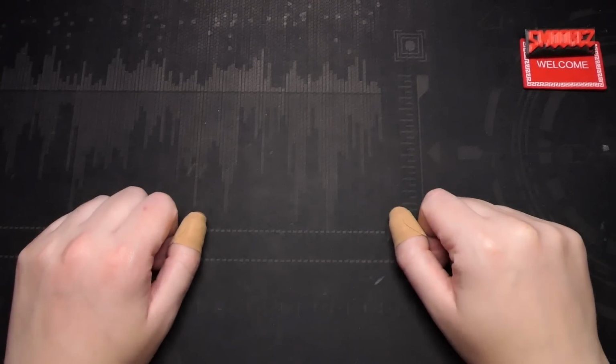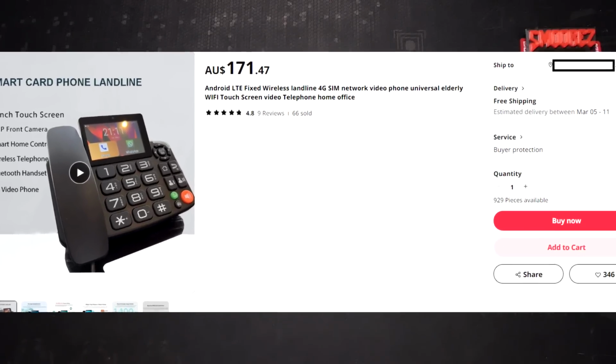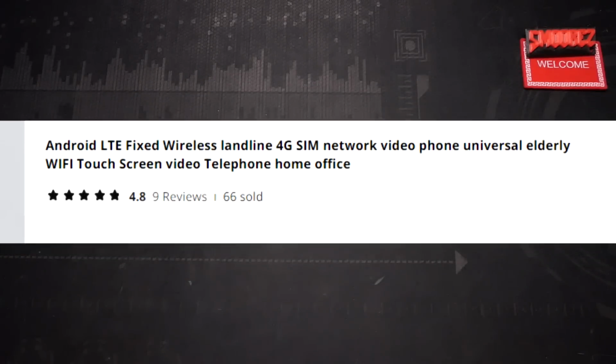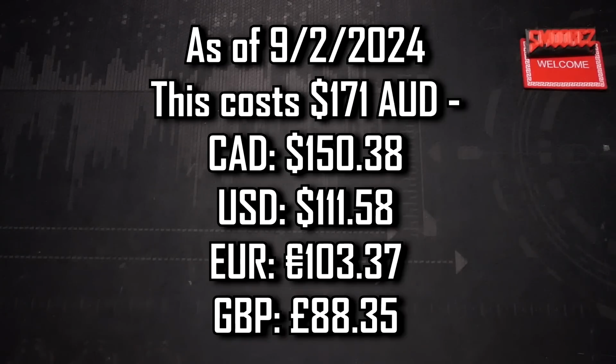Alright, without further ado, the item we're taking a look at today is called the Android LTE Fixed Wireless Landline 4G SIM Network Video Phone Universal Elderly Wi-Fi Touchscreen Video Telephone Home Office. Try saying that 10 times fast. Good luck with that. Currently, it's $150 Australian on AliExpress with free shipping, so I'll display a rough currency conversion chart of what this thing costs.